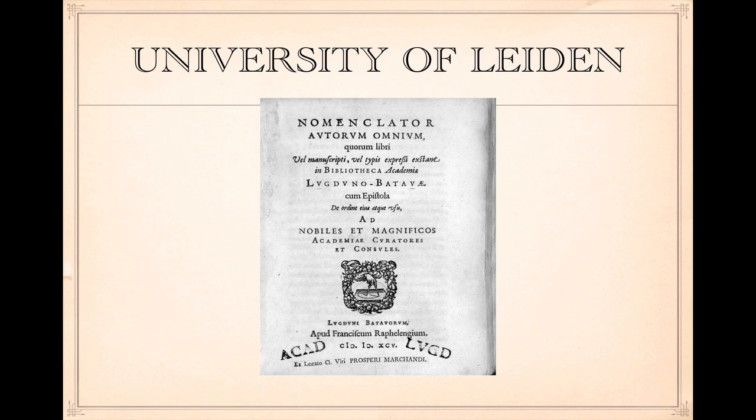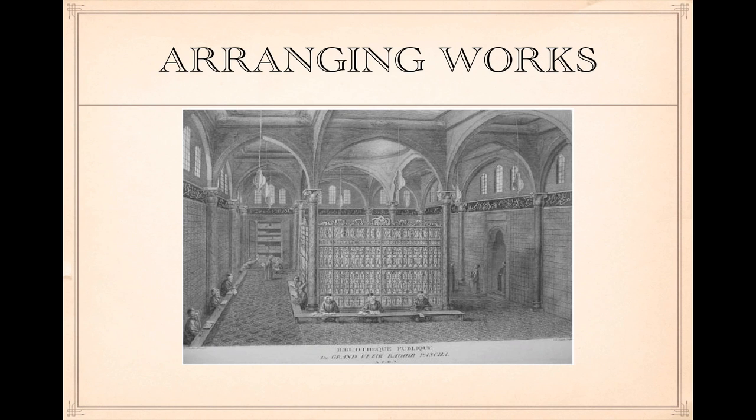This is the title page for a printed catalog. Librarians were experimenting with various ways to arrange works. Remember, at this time, libraries were often not open to the public, and retrieving a work from a library usually meant having a library worker find the item for you.